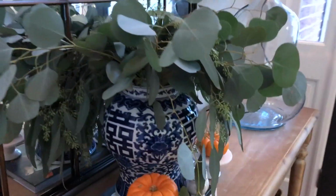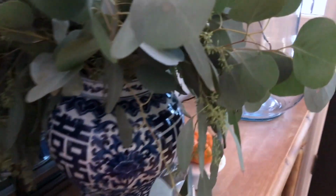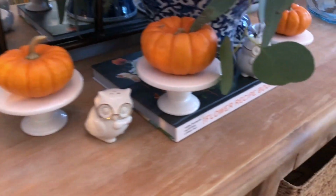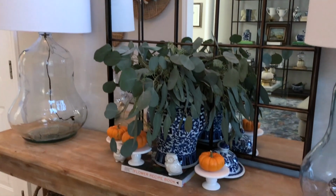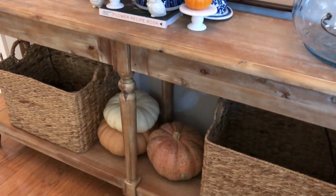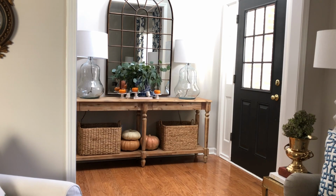So let's look at what I have going on here on this little table. I have some silver dollar eucalyptus mixed with some seeded eucalyptus, and I told you guys I love those for fall. These little mini pumpkins I got from Trader Joe's, and I just have them on a little stand. And the little owls are from Target from a few years back. My lamps I shared with you guys also recently. Some more pumpkins that I got from Trader Joe's. Really simple, but you know, the orange I think says fall, right?